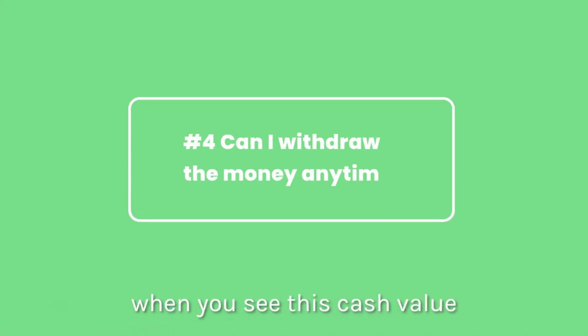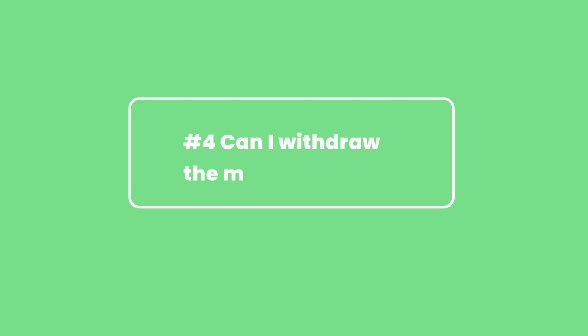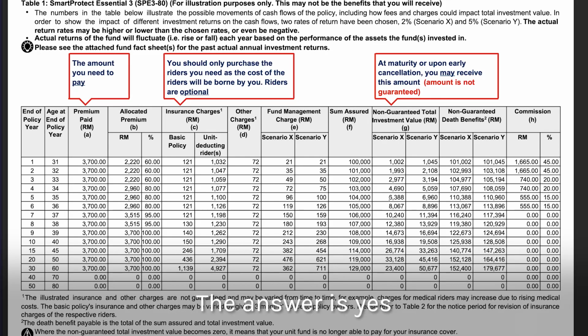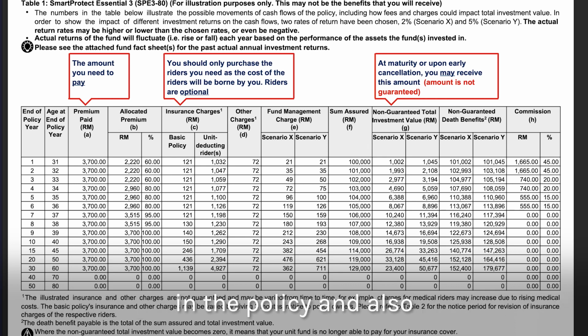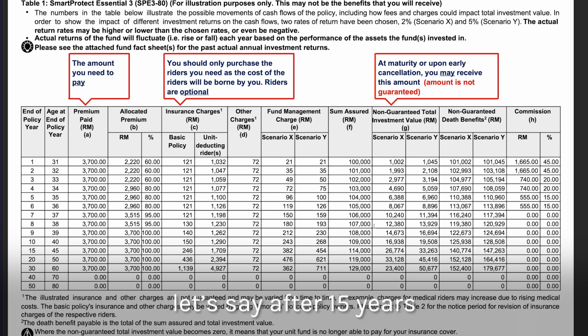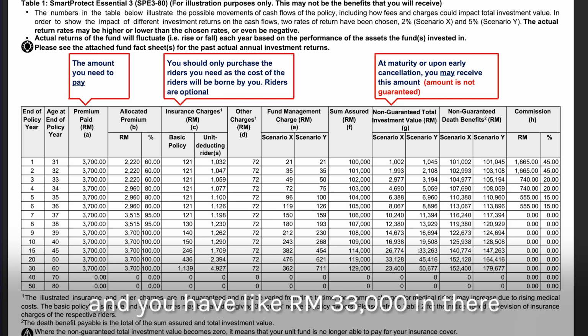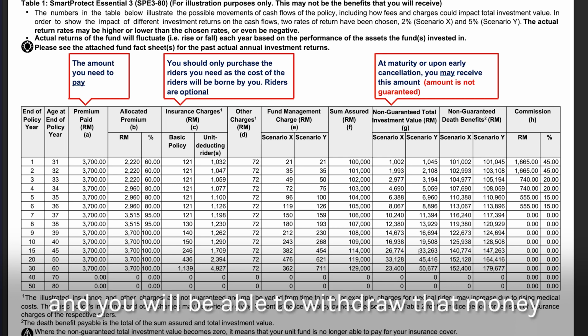Another question, when you see this cash value in your policy, can you withdraw it anytime? The answer is yes. Of course, subject to some rules. I think they will ask you to have at least 5,000 ringgit in the policy, and also in a certain fund they have a minimum holding. But yes, let's say after 15 years you have 33,000 in there and you want to take some money out, just fill out some form and you will be able to withdraw that money back to your bank account.